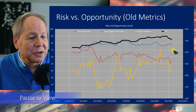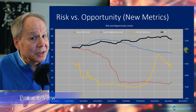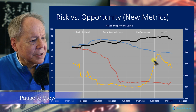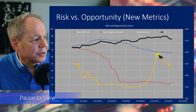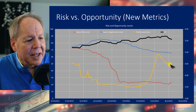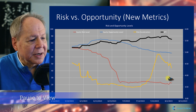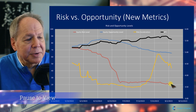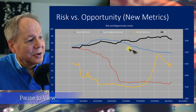Now if we roll over to the new metrics, you'll see they look very different. Not nearly as much noise in these metrics, which I really like. But you can see, just like on the previous chart, the risk acceleration peaked out here above 60, just like it did in the last chart, but has really fallen off, and in fact is falling even as the markets dropped here on Friday. And you can see that the risk level is way down here and just nothing to be concerned about.